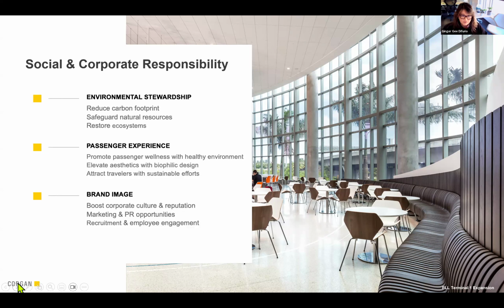And while we are very sensible with the dollars, one strategy to get the owners and designers on the same page is to look at sustainability practice as part of the overall success in terms of passenger experience, especially when health, well-being, and eco-friendly designs are really the top priorities for the millennials and Gen Z travelers these days. Additionally, sustainability is a great marketing tool for any brand. It can boost the airport and the airline's reputation to attract passengers, and it can also elevate their internal culture from a recruiting and employee engagement standpoint.